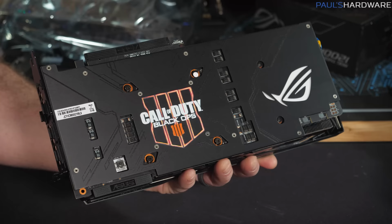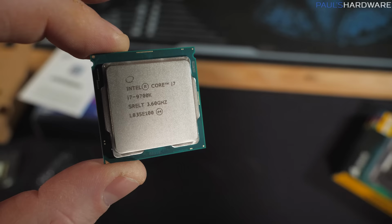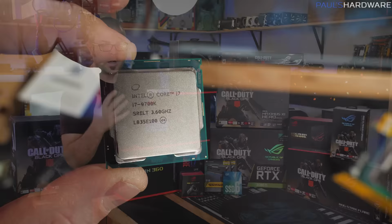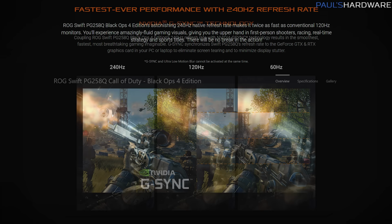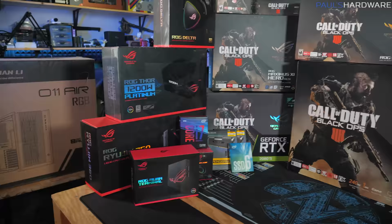We've also got an Intel Core i7-9700K, unlocked 8-core processor for your processing and gaming needs. A wide array of ASUS ROG products here with lighting features and a headset. And the monitor, by the way, is the PG258, which is an ROG Swift monitor with G-Sync support at 240Hz refresh rate. So guys, this is an impressive pile of hardware, and I'm going to go over each piece so you know what's involved.